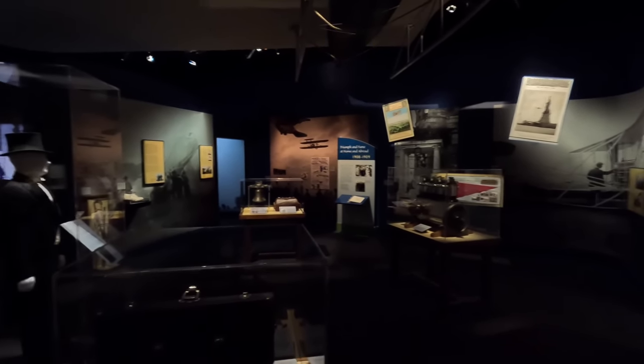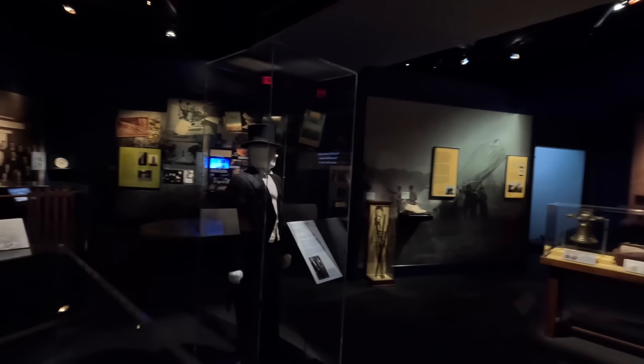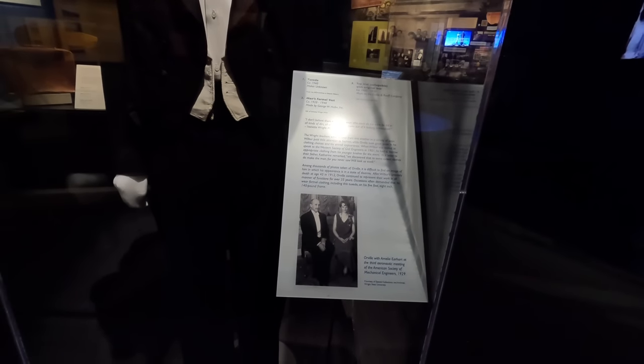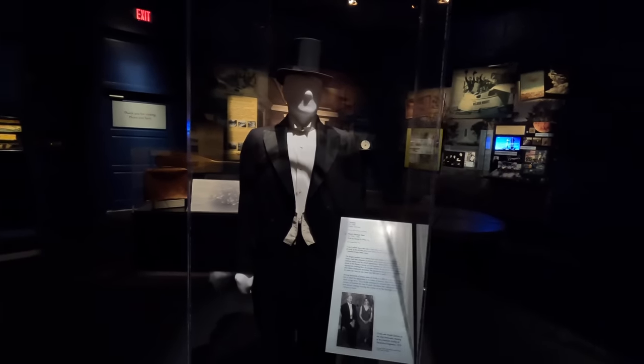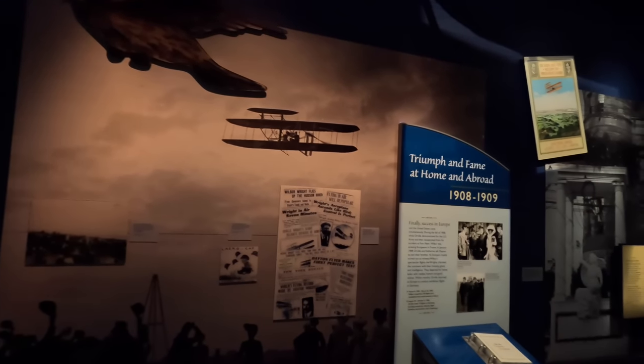Well, cool, we got the grand tour from that nice lady. What a world of information. Look at this tuxedo that he wore. And they still kept it. We can actually go back. I want to take another look at that plane. We can walk. She said we can go back, get more pictures.